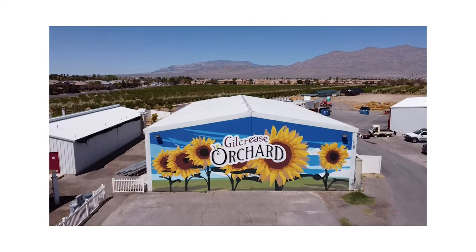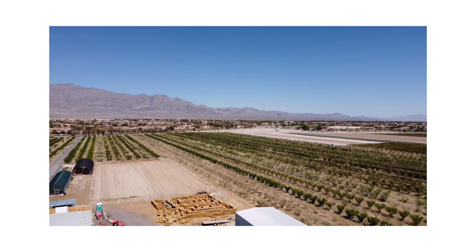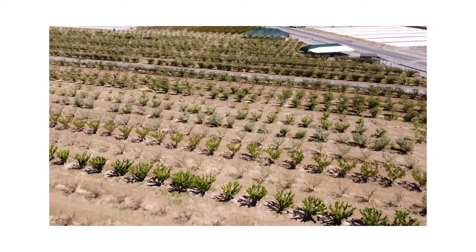Another cool place to visit is the Gilcrease Orchard, where you can pick your own fruit and buy fresh produce. I love going here during the fall, where you can go through their pumpkin patch and pick your own pumpkins, as well as get their signature apple cider donuts. It's a really great place to bring your family and your kids during the holiday season.